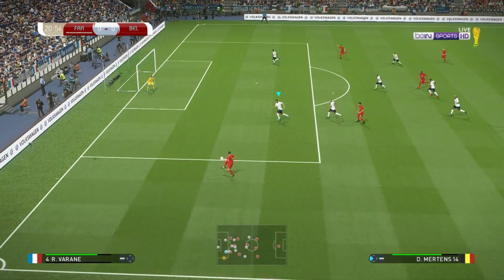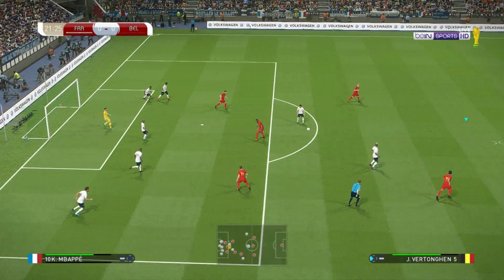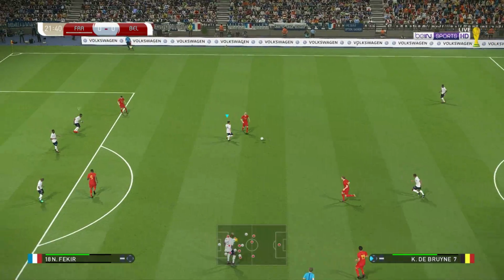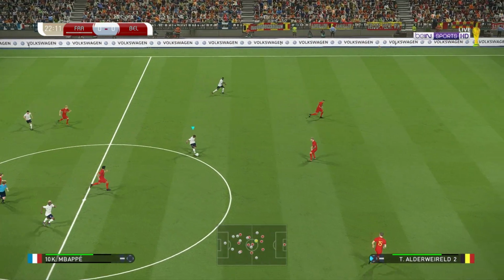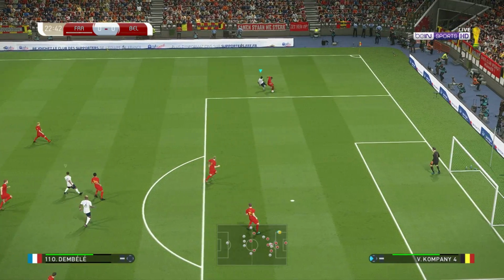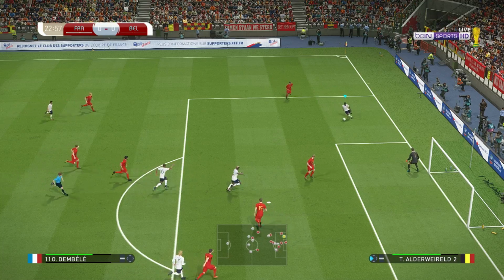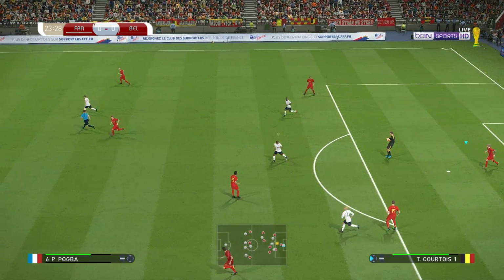Lukaku spreads it towards the left. Mertens takes aim with a cross. It's Dembele. Crowd calling for him to shoot. Courtois can pick that up.